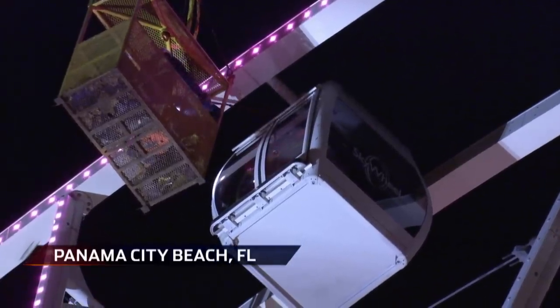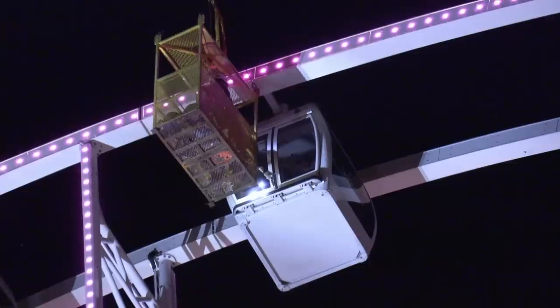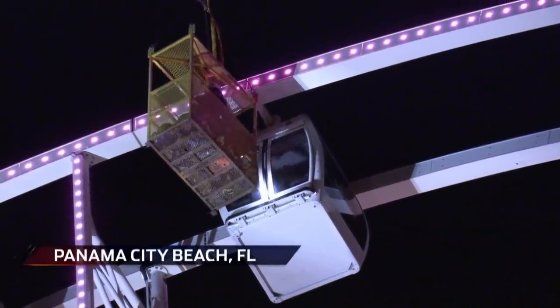There's a manual release on the top side left. They'll have to open that to access the doors. And then once they do that, they're gonna go inside. They'll start getting people in harnesses and they'll probably start taking them out one by one.